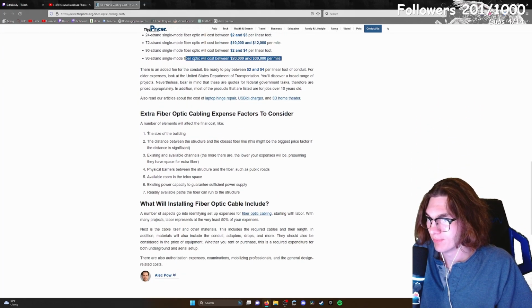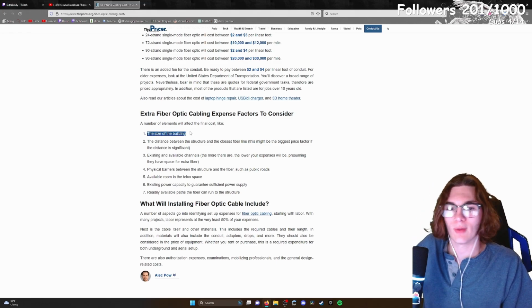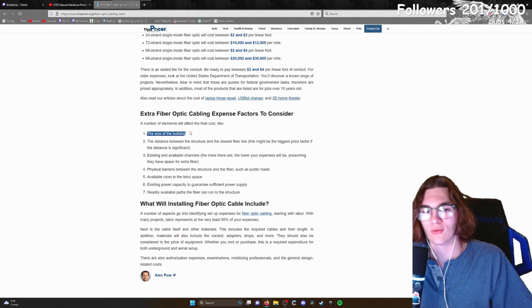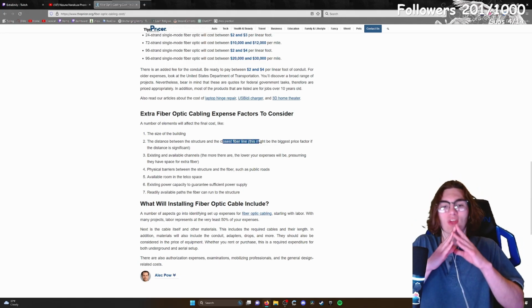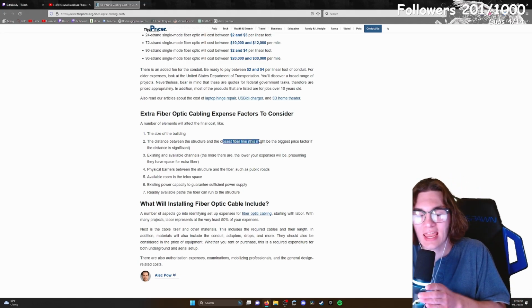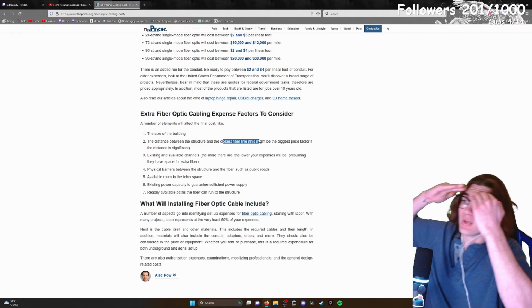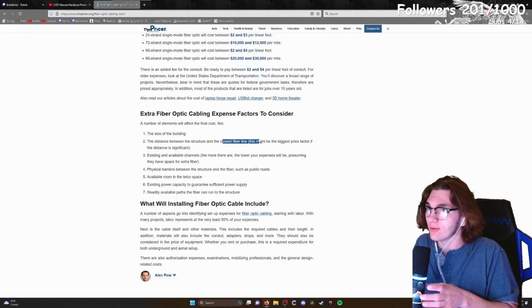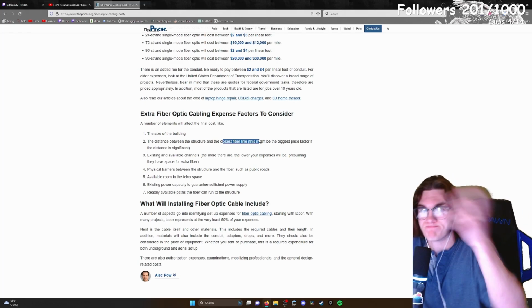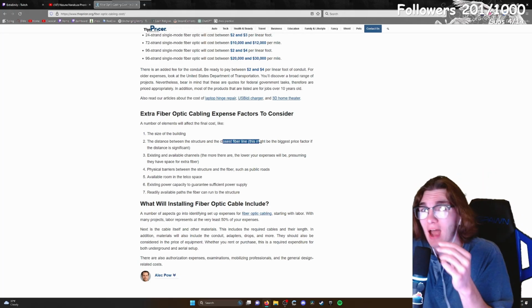Size of the building. I just needed to get from the cable to my room. I can drill a hole in my wall. I don't care if it's drafty in the winter. The distance between the structure and the closest fiber optic line. Yeah, that's the thing. There's no fiber optic cables in my neck of the woods. I would have to pay for them from somewhere in the middle of the nondescript town that I live in that has Spectrum. I would need to pay at least 7 miles worth of that.